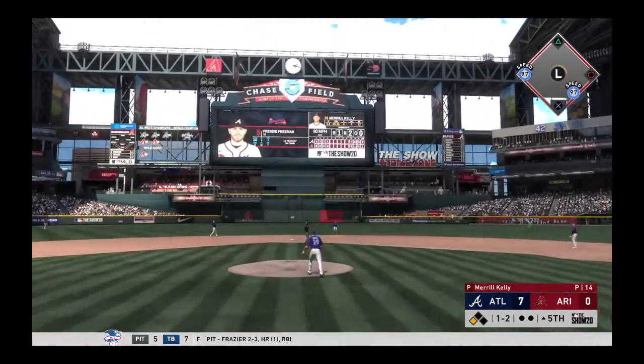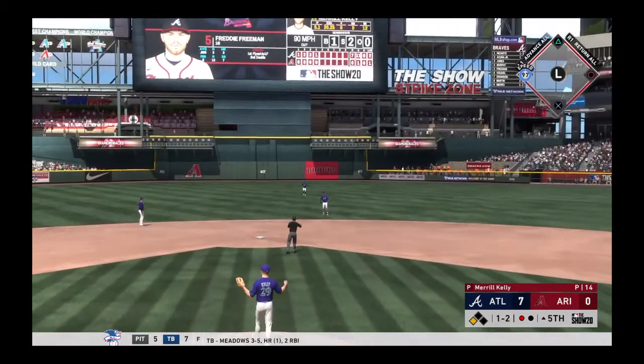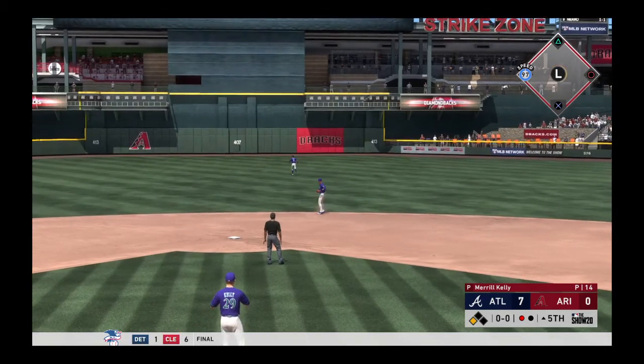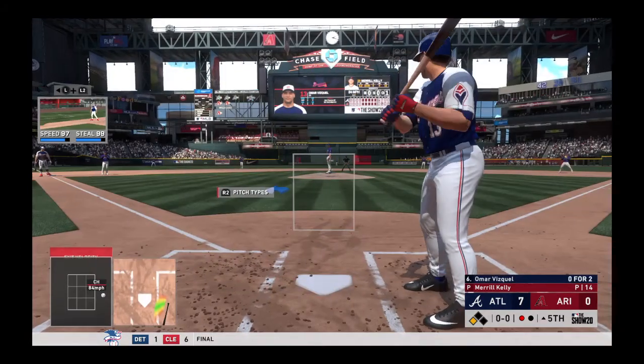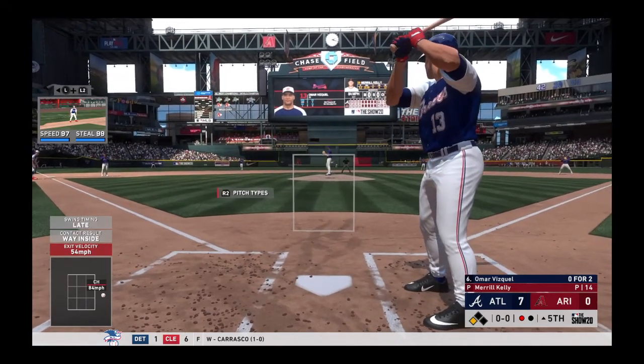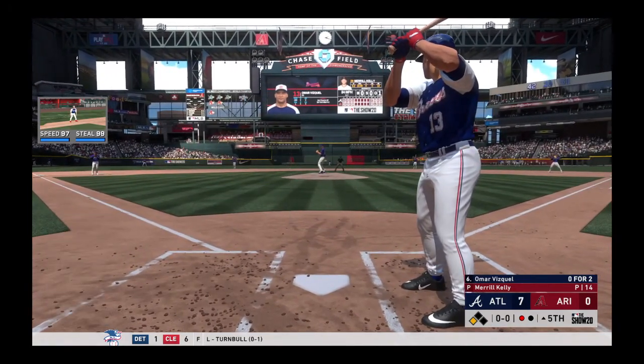Swing, and he pops him up. Vargas has a play, and that's the first out of the inning. Up next for Atlanta, digging in once again, Omar Vizquel. He got on top of one and was a ground out victim last time.